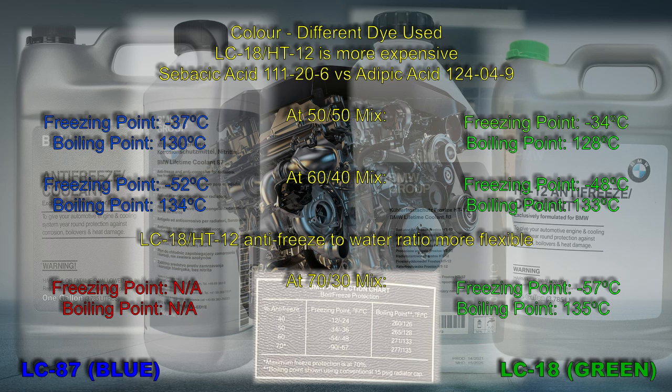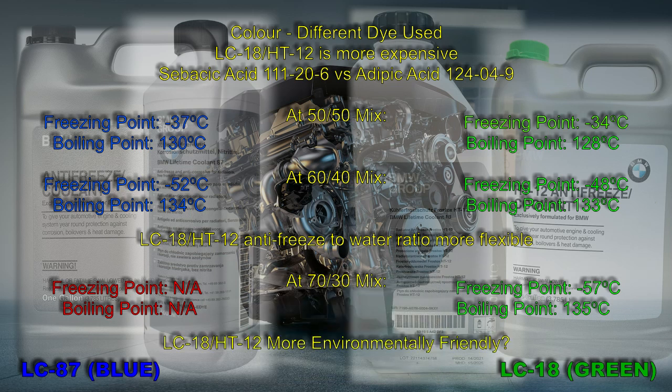At 70% mix HT-12, aka LC-18, has a freezing point of -57 degrees Celsius and a boiling point of 135 degrees Celsius. These exceed LC-87 maximum freezing and boiling point capabilities. Some sources suggest LC-18 is more environmentally friendly than LC-87 blue coolant, in terms of disposal of the fluids, but this is not yet verified.